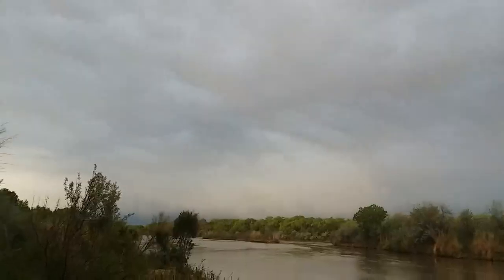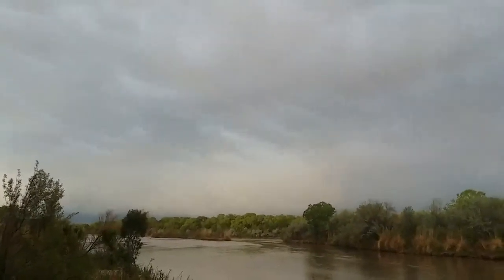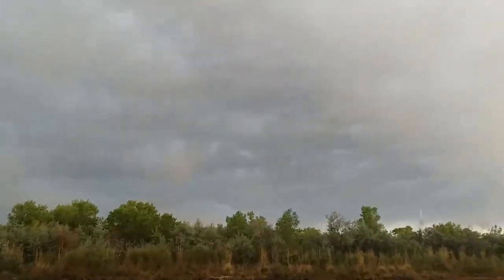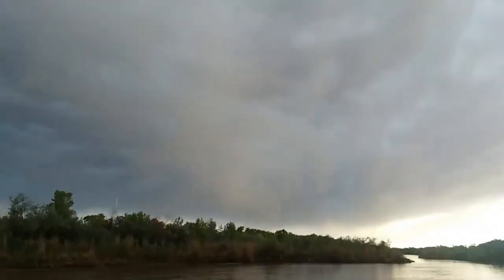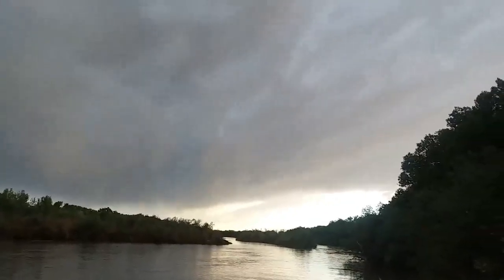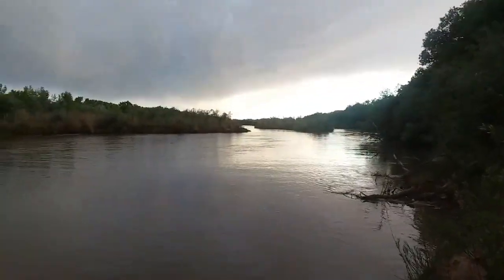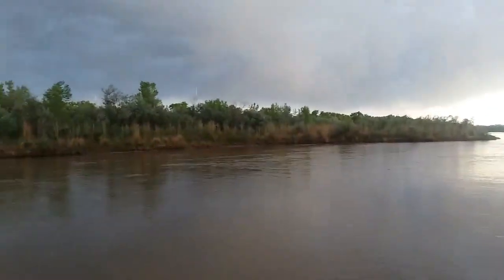One thing I can say about New Mexico, whether it's sunny, whether it's raining, the skies are always beautiful. Right now we have an overcast. It's been sprinkling on us. It's been windy off and on. It's been hot early on and cold later on. The skies are always interesting out here. There's never a dull moment while we're fishing. Sometimes when the bite's slow, it's good to sit back and kind of absorb everything around you.